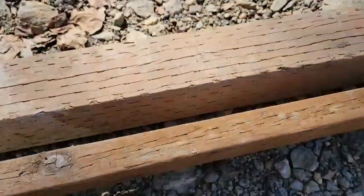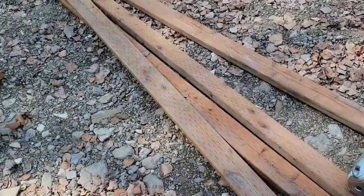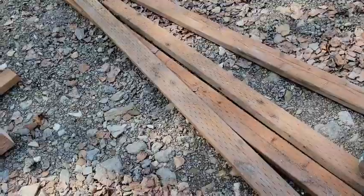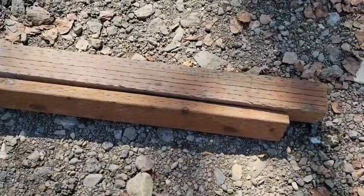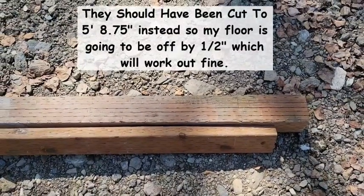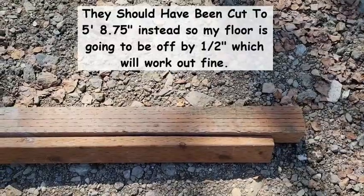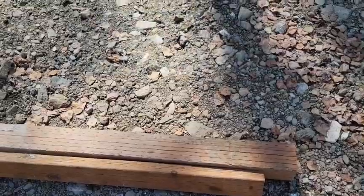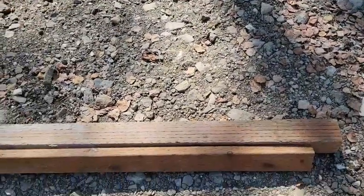Now the reason why these floor joists are 5 feet, 8.5 inches is because when we put that 2x4 on the edge of each of the 4x4 pieces, like I showed you, it's going to steal 3.5 inches from the length of 6 feet. So 3.5 plus 8.5 is 12, which gives us a 6 foot span, and that is what we want.